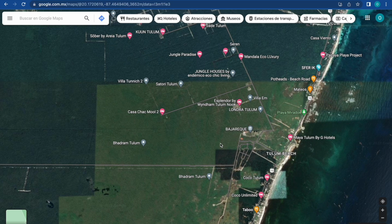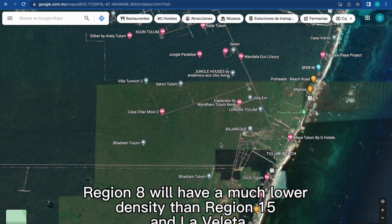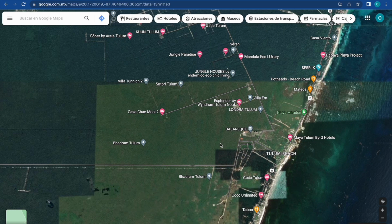These two areas of Tulum are in the south, just below La Veleta, as I said. For now they only have a few roads and not much has been built. These areas will be a bit more structured than the neighborhood of La Veleta. Region 8 will have much lower density than Region 15 and La Veleta. That is important. We will not have high-rise condominiums in Region 8.